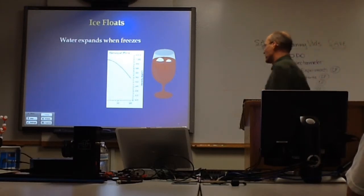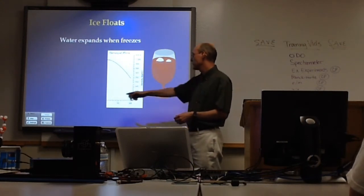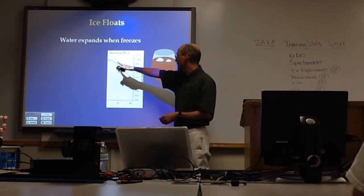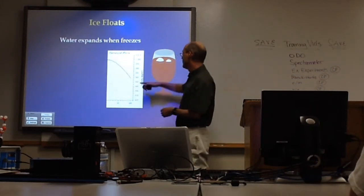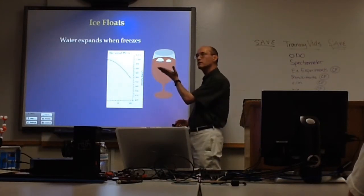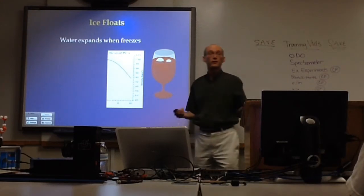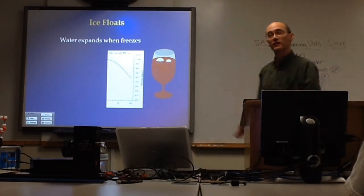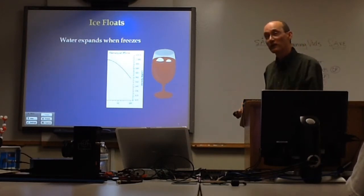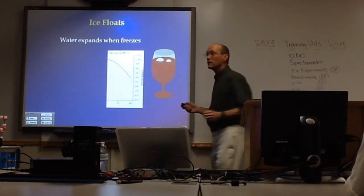This is a graph here where this is temperature down here. I've kind of cut off a little bit of it here for a minute. This is in centigrade, so this is 212 degrees Fahrenheit, and this is 32, and this is the density. As things get colder, things usually get more dense. You've heard hot air rises, cold air sinks. That's the normal way things work. Well, that's how water works too when it's liquid.